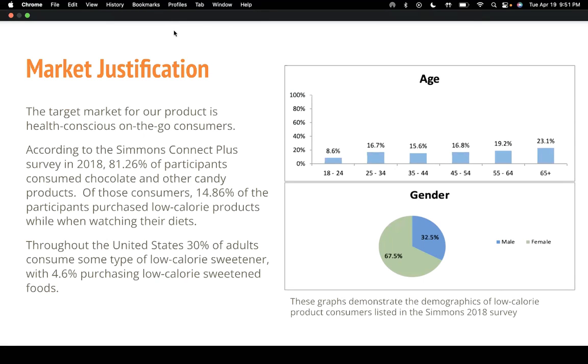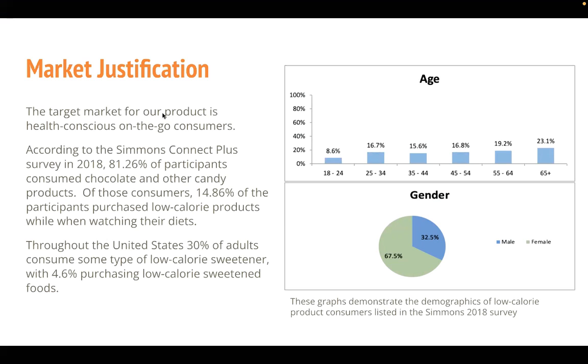As I said before, the target market for our product is health conscious on the go consumers. According to the Simmons Connect Plus survey held in 2018, 81.26% of their participants consume chocolate and other candy products. Of those consumers, 14.86% purchase low calorie products while watching their diets. Throughout the United States, 30% of adults consume some type of low calorie sweetener, with 4.6% purchasing low calorie sweetened foods. And on the right, you can see the age distribution and gender distribution of participants who took the Simmons survey and also consumed low calorie chocolate products.